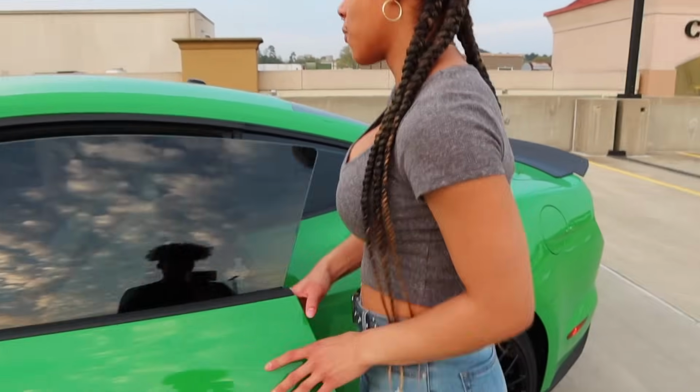The inside is something I love about the car. I like how the car looks very sporty, but the inside looks pretty luxurious. It doesn't look like what you expect a Mustang to look like on the inside. So we're gonna open it up here. The glove compartment is open. That's ghetto.